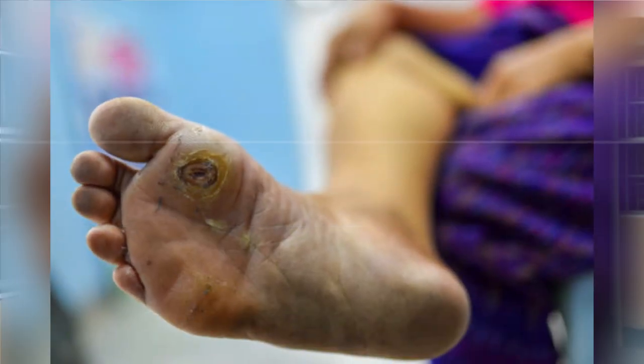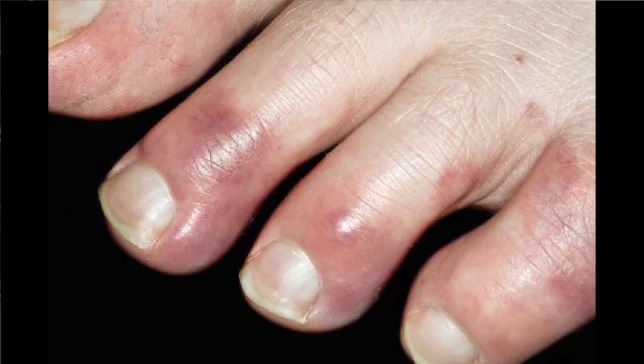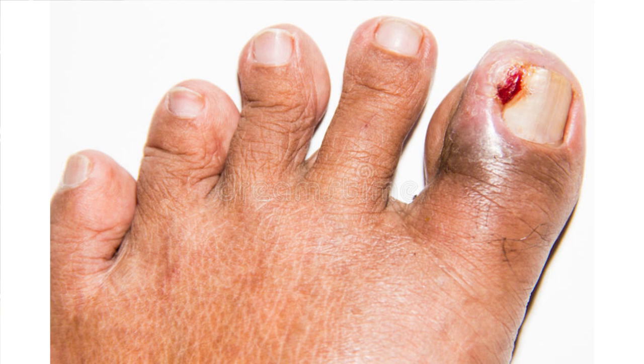Today's focus is foot care in persons with diabetes. Foot complications are one of the most common conditions in persons with diabetes, which can result in limb amputations. Common foot problems may include foot ulcers, athlete's foot, fungal nail infection, calluses, blisters, dry skin, and ingrown toenails.